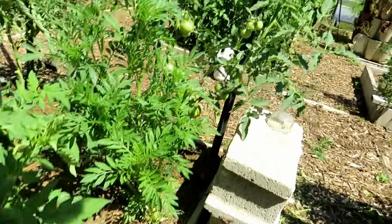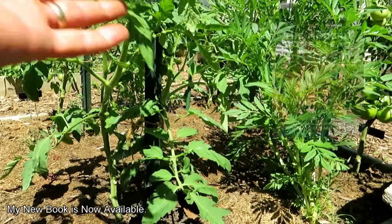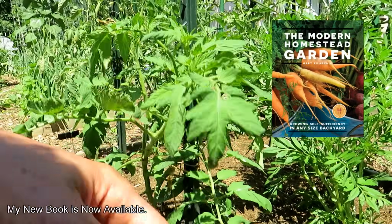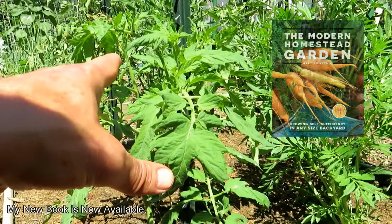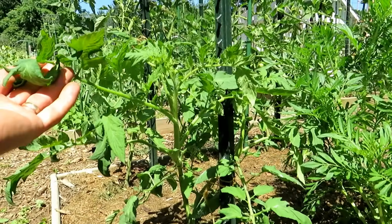Coming right over here, well, my shadow's going to be in here, but we have to do it for this one. This is another mortgage lifter. Sometimes these do really well, sometimes they struggle in my garden. So I just wanted to see if having it in 2 places, I want to see what happens. If they both struggle in different places, I may not grow this one anymore.